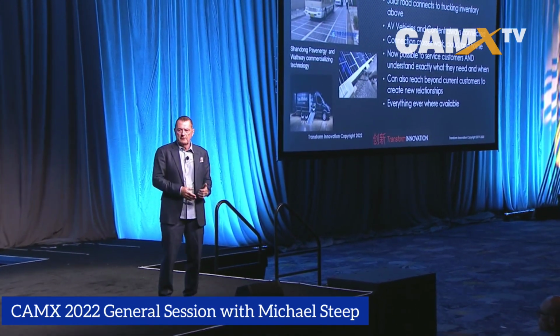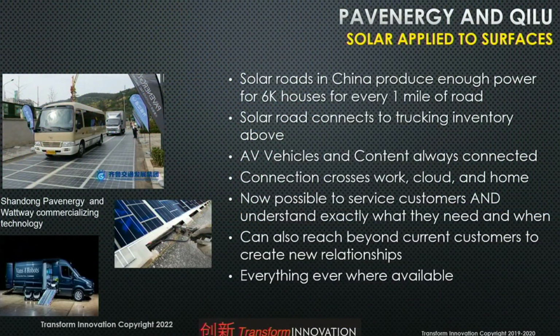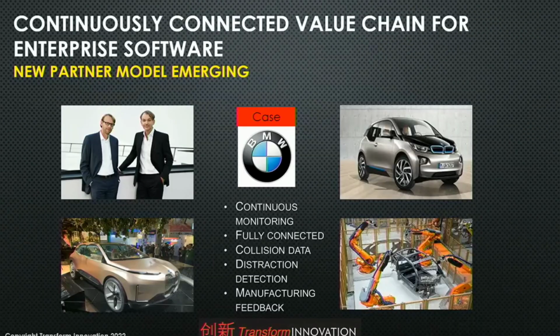And this is something that, with this new technology development, is really important. All right. We have about a minute or so left. I have a little bit of wiggle room. This is the last thing I wanted to talk to you about. It's called continuously connected value chain.